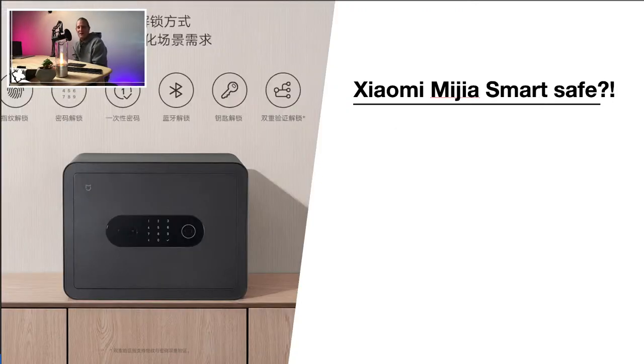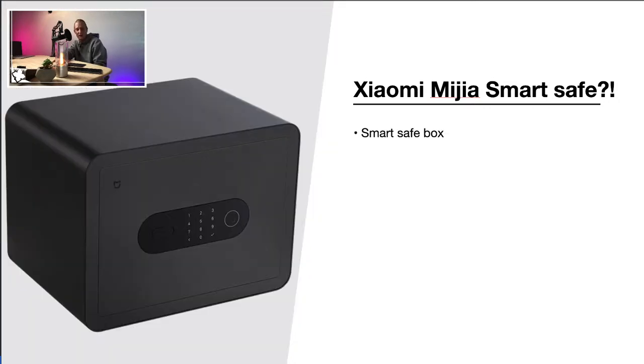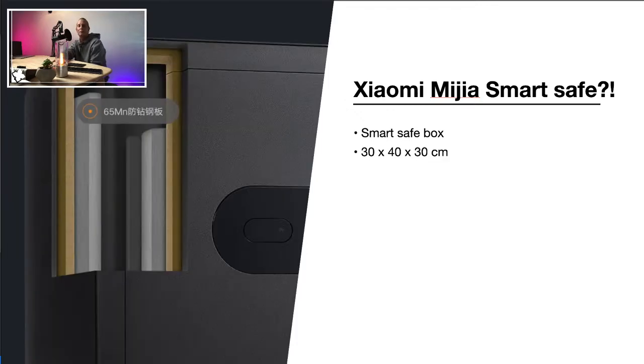This one is very, very cool. And I mean, that was the thing that we did with this What is Xiaomi Doing episodes. We look at the cool and weird and interesting Xiaomi products, and this is definitely one of them. It's a Xiaomi Media Safe. So it's a safe box. It's very small. It's 30 by 40 by 30 centimeters. So something like this.